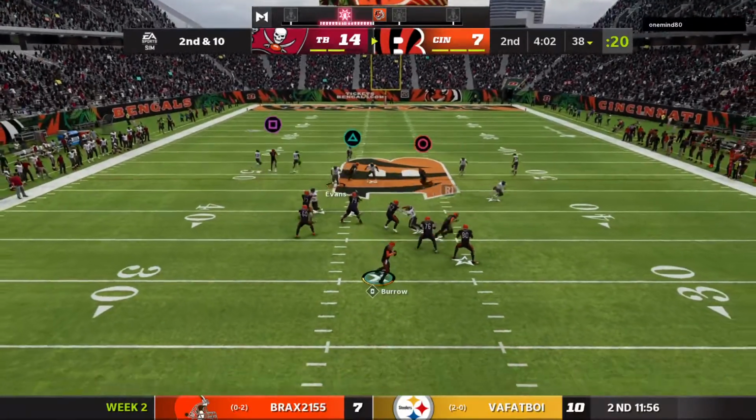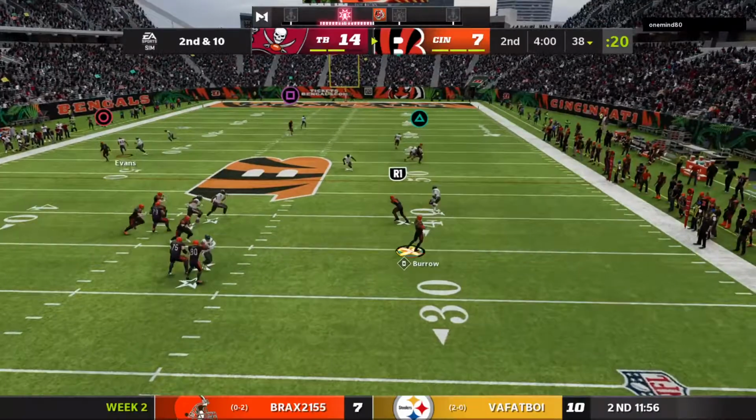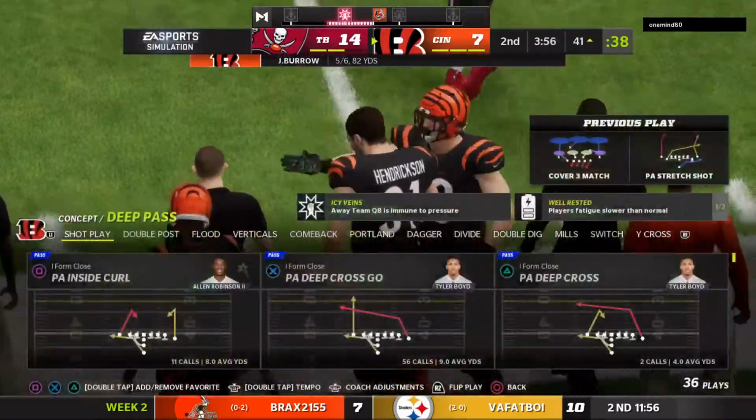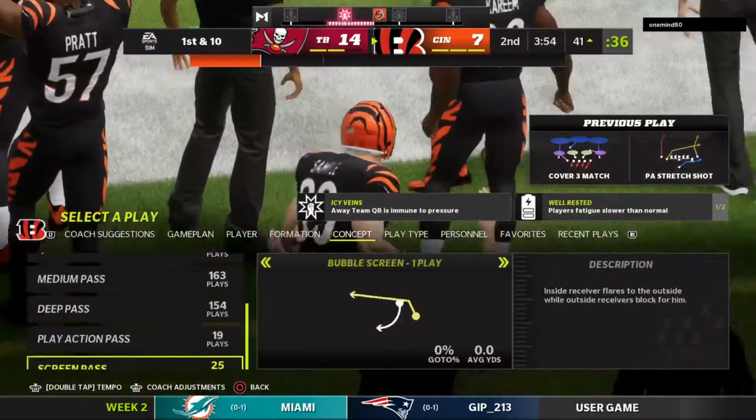They go play action with Burrow. Escaping the pressure right. And he'll have it past midfield almost to the 40 before being taken down.